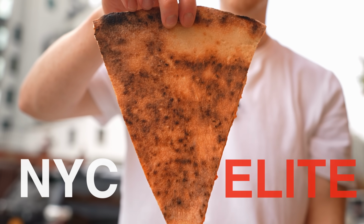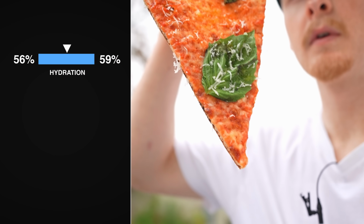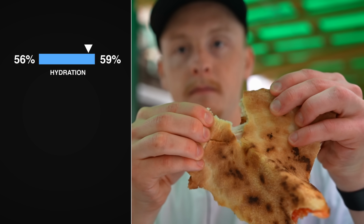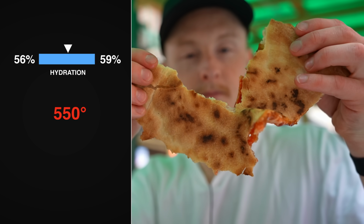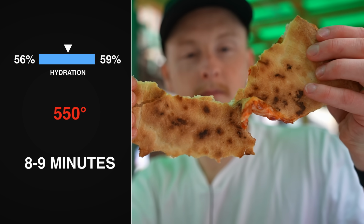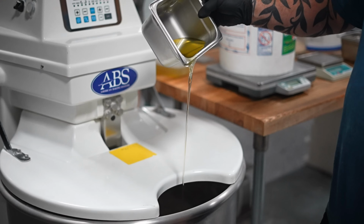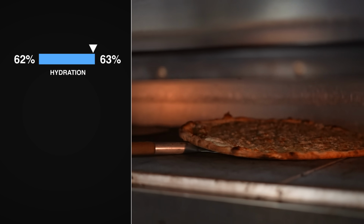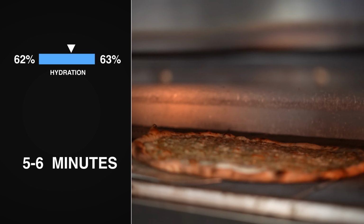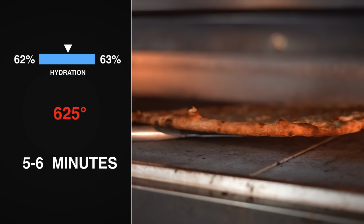New York Elite is a little bit of a lower hydration, between 56 and 59% hydration, so it's a little bit of a drier dough, and they bake typically around 550 degrees. Those gas deck ovens, they don't get as hot as our pizza ovens get. So you're looking at an 8-9 minute bake. So when we try to hit that New York Elite, Neapolitan, New York blend, we wanted to hit 62-63% hydration and bake a little bit shorter amount of time than New York, but longer than Neapolitan. So we bake around 625. It gives us a crispy bottom, but still a tender pizza.